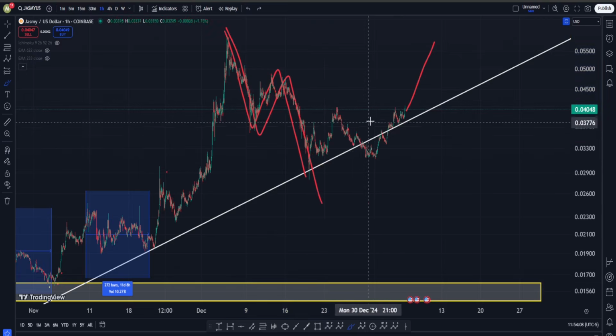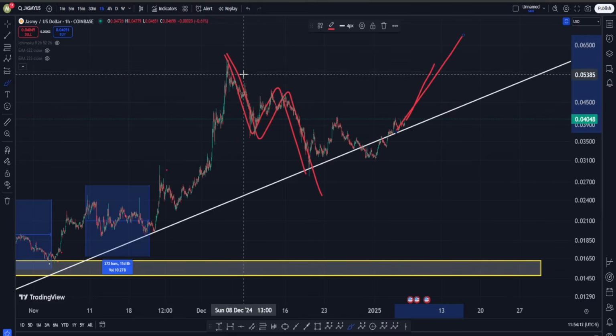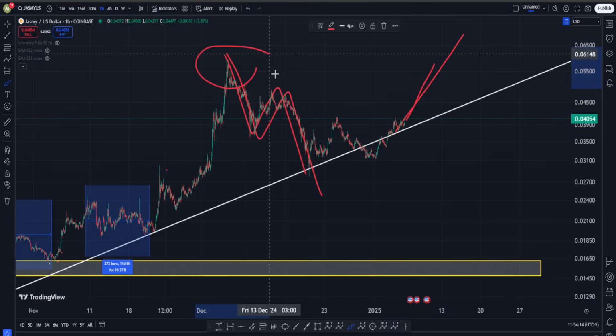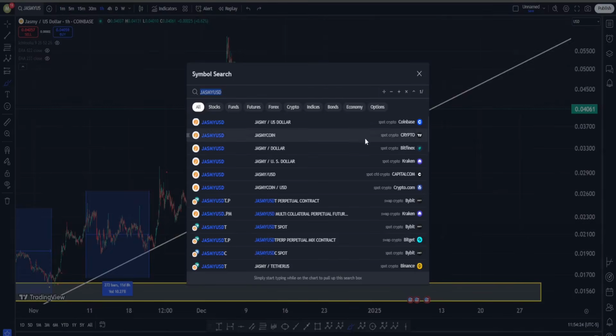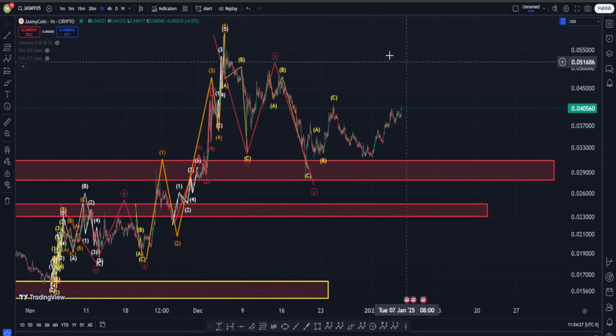my primary scenario suggests that our move up in JasmyCoin is going to continue for quite some time, and in it we are at least going to take the highest side in here for the first target around 5.9 cents, and we're going to go quite a bit higher than that. Understood? Okay. Now let's go back on our own chart from crypto.com. There we go.